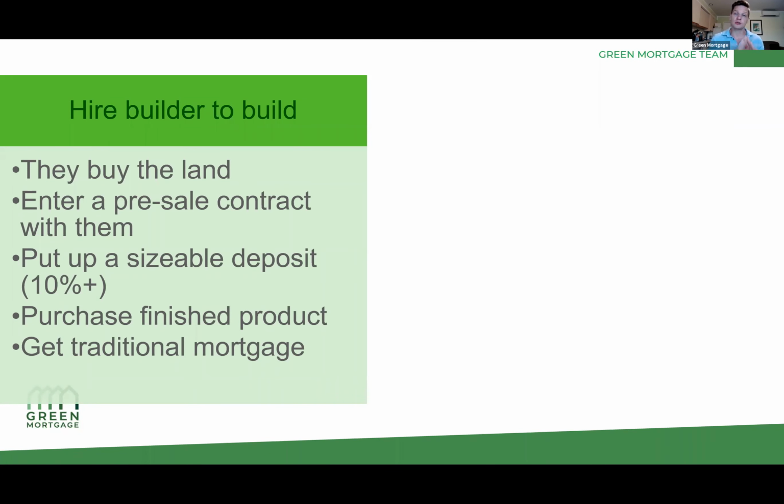where you enter into a contract and you can even say, I want to buy this property. You talk to a builder, the builder says, okay, write up a contract, put up a sizable deposit, enter a pre-sale contract with them to buy the finished product, and then they go buy the land. And so now what's happening is you're just going to get your mortgage and it's going to fund when the property is built. So now it's like you're buying a pre-sale. You've basically just found the property you want. You have the specs, you have all the budget and plans and everything. And all you're doing now is getting the builder to buy the property.